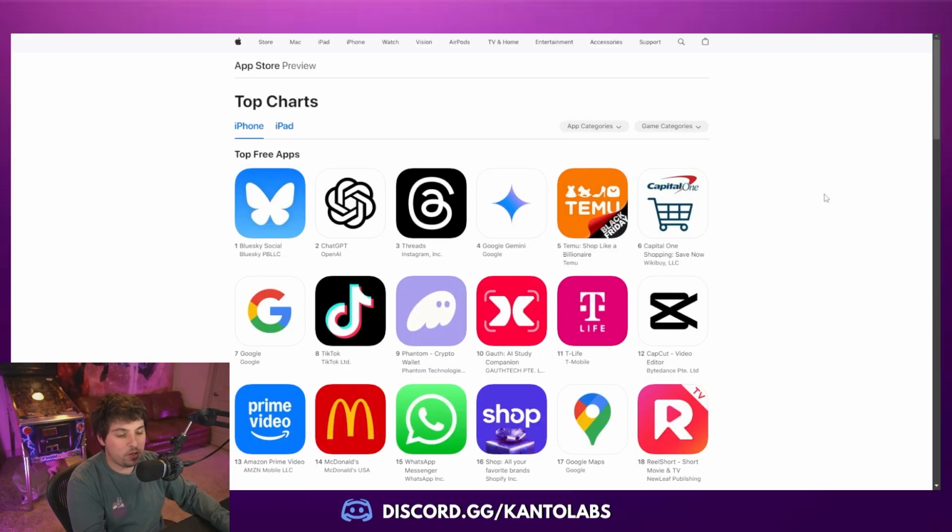So clearly crypto is heating up, and Phantom Wallet is now listed as the number 9 app in the App Store, which is crazy because we haven't seen this in a very long time. And this means that a lot of people are downloading this app. Now, when it comes to meme coins, I think that there are some people that are going to be trading the wrong way. And so we're going to take a look at what that is.